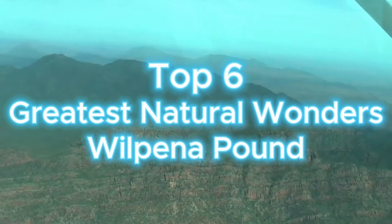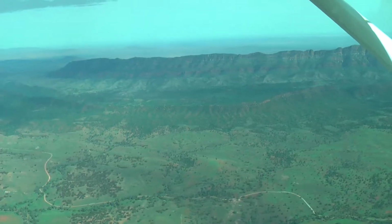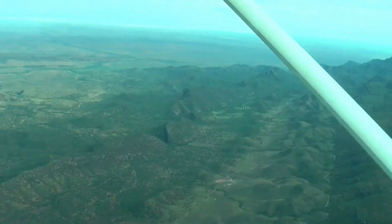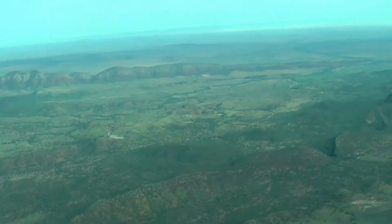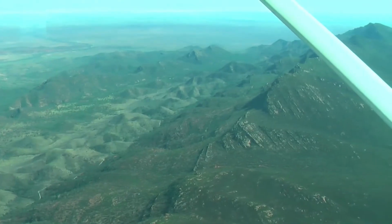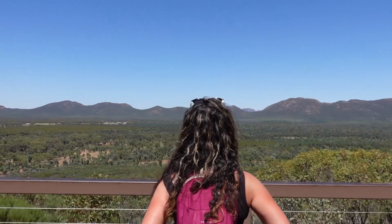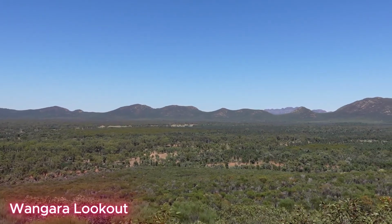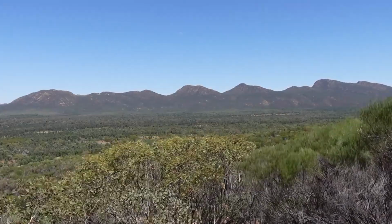At number 6. Welcome to Wilpena Pound, a breathtaking natural amphitheatre nestled in the heart of South Australia's Ikara Flinders Ranges. Wilpena Pound is about 430 kilometres north of Adelaide, and you can get here by car or a short scenic flight. The best time to visit is from April to October when the weather is cooler, ideal for hiking and exploring the landscape. A must-do activity is hiking to the Wangara Lookout, where you'll enjoy stunning panoramic views of the Pound's unique rock formations.